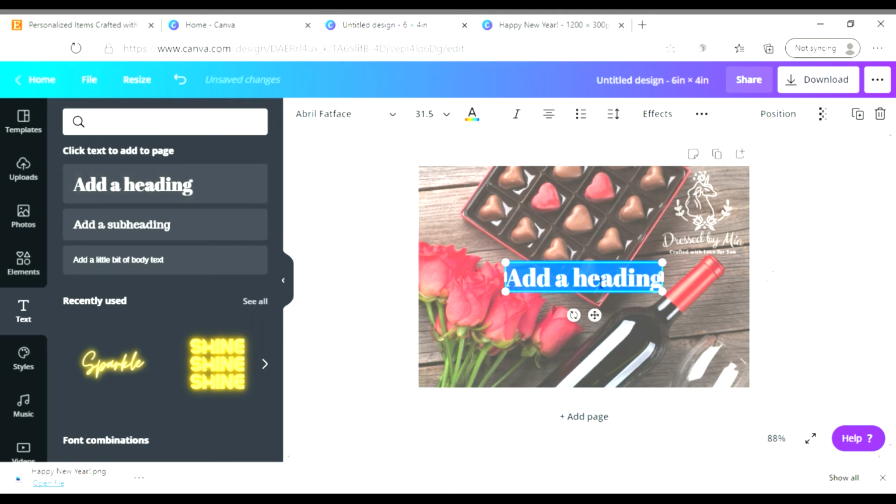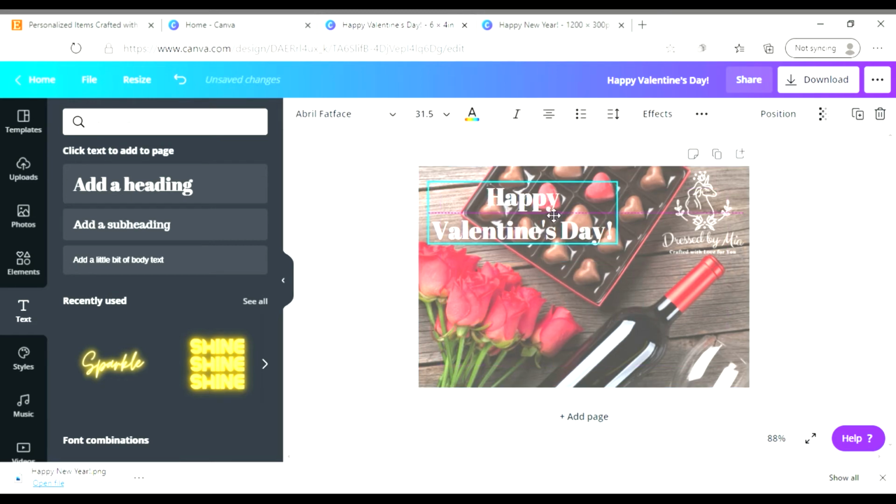So I'm going to add this heading, and I wanted to say Happy Valentine's Day. And I'm just going to put all the text first and kind of move it around, and then I will change the fonts and play around with the colors later. Because I just want to get this up real quick.